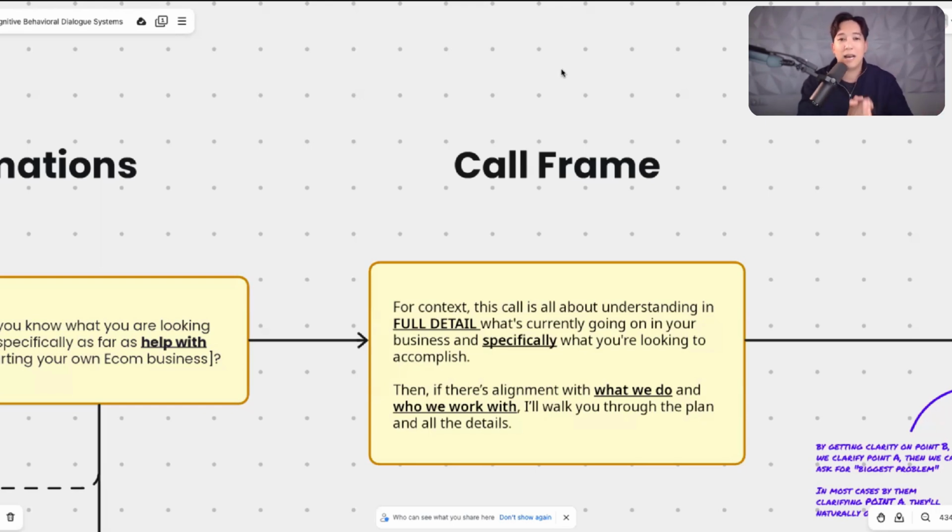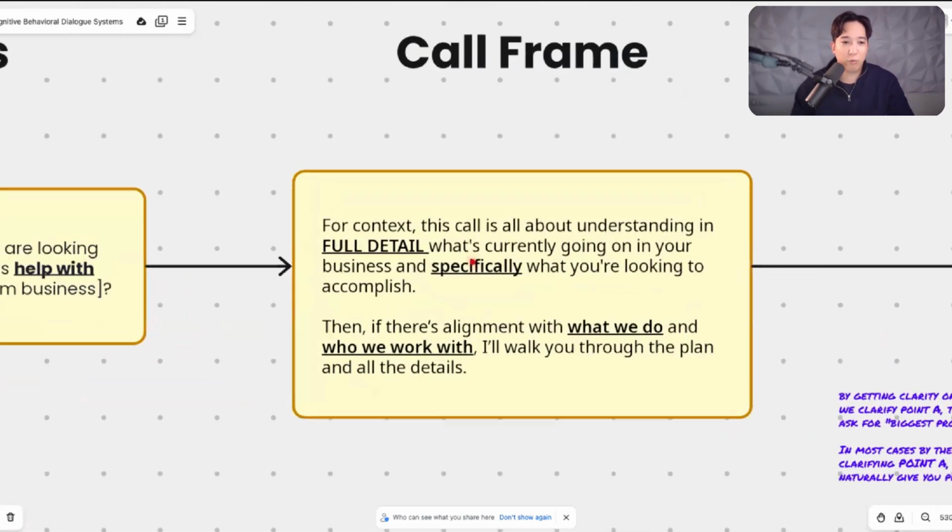Okay. So here's how you do it. Before we get into how you do it, here's how not to do it. You don't do a salesy call frame. And a salesy call frame is the type of call frame where it's like, at the end of the call, you have to give me a yes or a no. I don't want maybes, okay? Super salesy. Okay, don't do that. Here's how you do it. There's two parts.